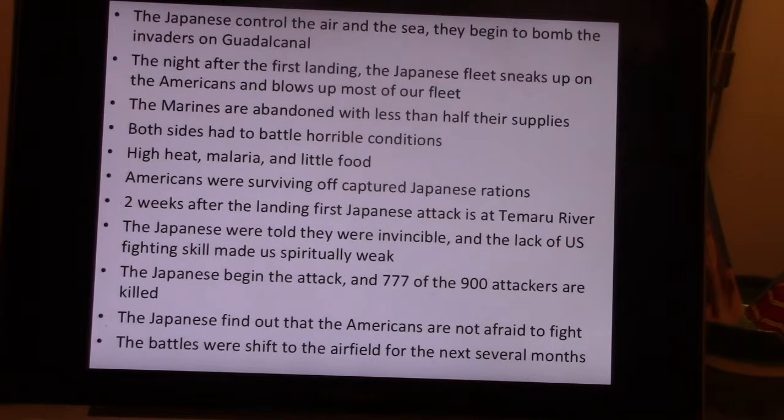And so both American Marines and Japanese Marines are going to spend the next several months on the island. They're going to have to battle intense heat, monsoon rains, little food, and more than that, devastating malaria and dysentery. And so the Americans were surviving off 100-pound bags of Japanese rice that they captured.